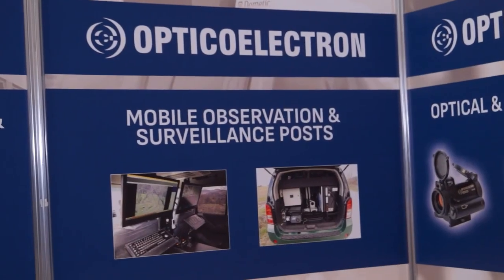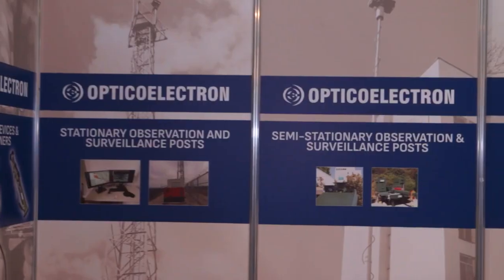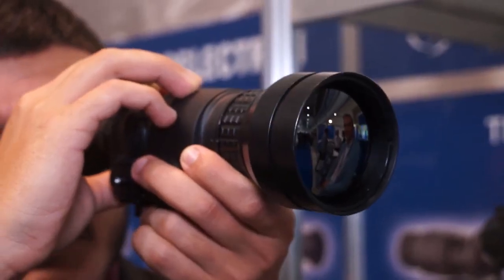Our main products are the mobile ones. Additionally, we are also doing stationary observation and surveillance posts, many of which include the same multi-sensor technology. We are making more than 100 products, from devices for small arms to a lot of night vision goggles. We are making the lightest night vision goggles.